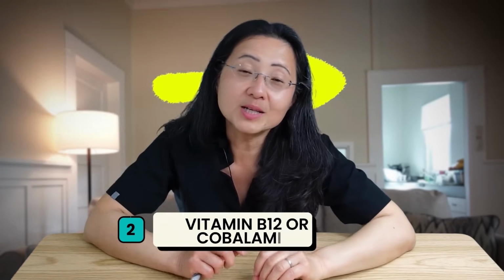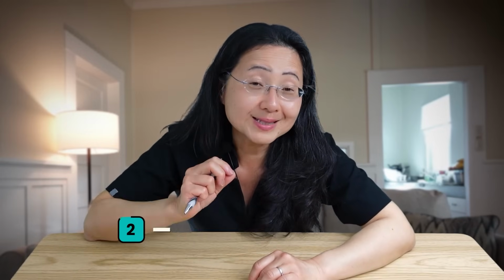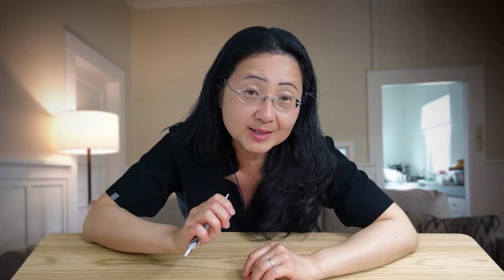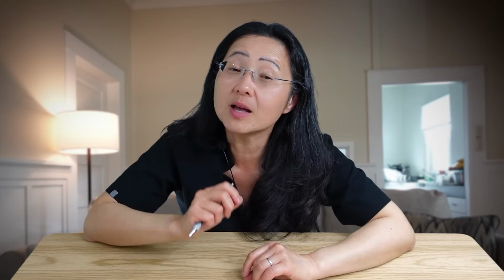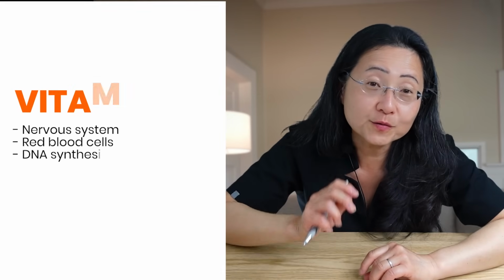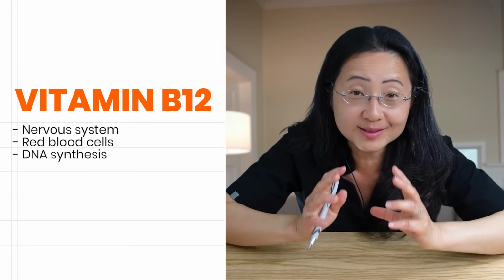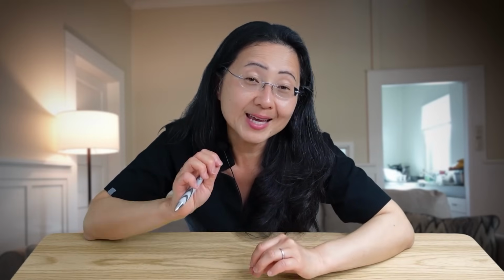Now, number 2 is vitamin B12 or cobalamin. Vitamin B12 is not present in all foods, so vegans are at high risk of becoming vitamin B12 deficient, which is required for a healthy nervous system, red blood cells, and DNA synthesis of all cells. Plants and animals don't make any vitamin B12. Bacteria make vitamin B12, and animal products are a rich source of vitamin B12 because animals and humans can actually store vitamin B12 for a few years.